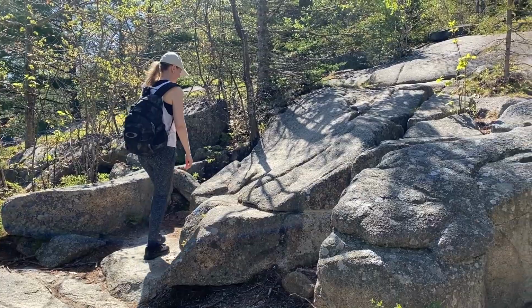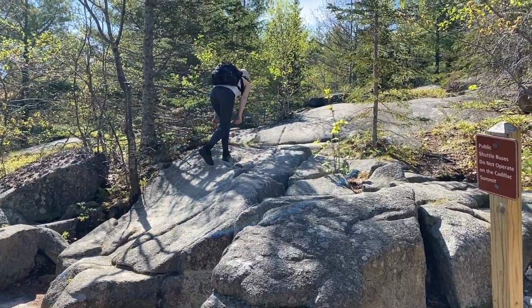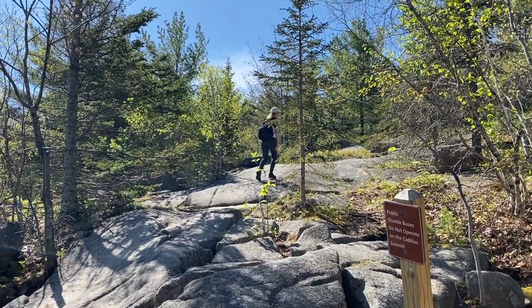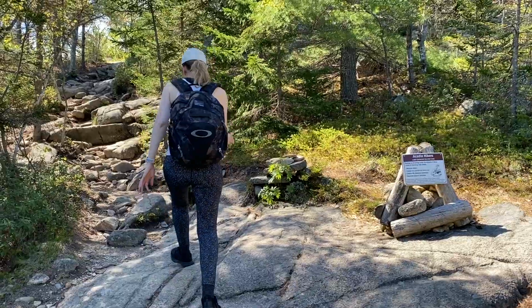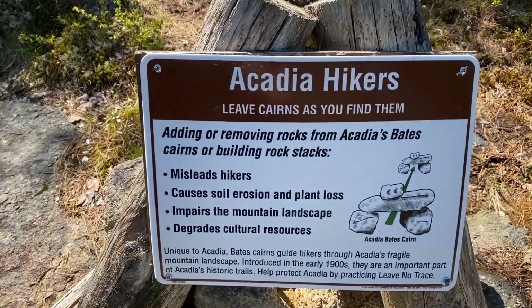Make sure to bring lots of water, snacks, sunscreen, and definitely some bug spray. Also, make sure you wear comfortable shoes. I highly recommend you get here early in the morning so you can avoid the crowds and the midday sun.